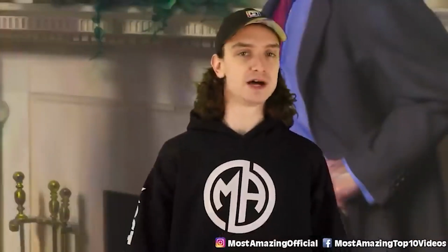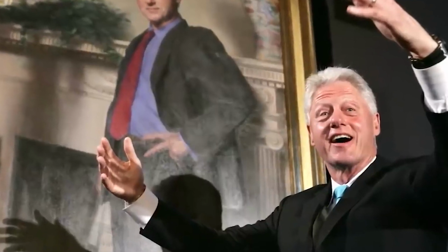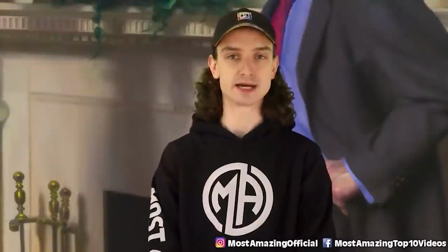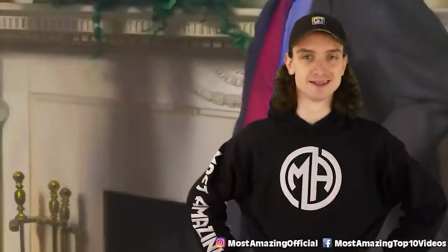Back in 2006, former US President Bill Clinton showed off this beautiful portrait of himself done by the incredible artist John Nelson Shanks. As far as portraits go, this is beautiful, the art is beautiful and all that, but that pose, I mean, I don't know, something's off about it.